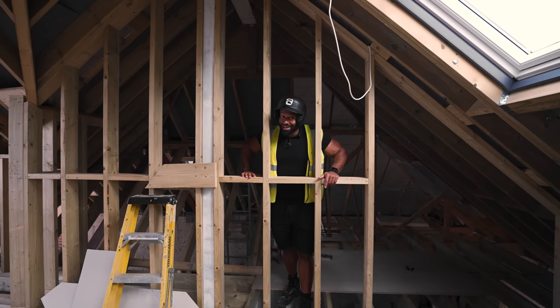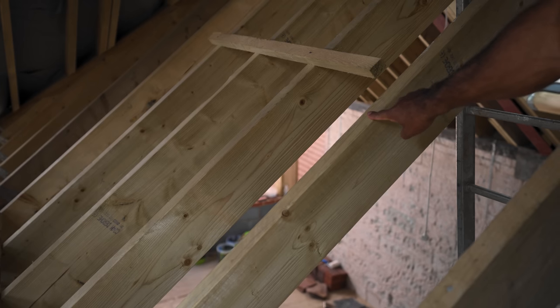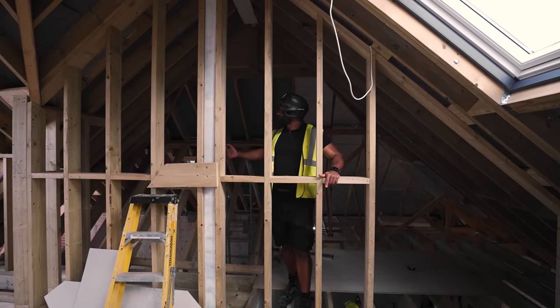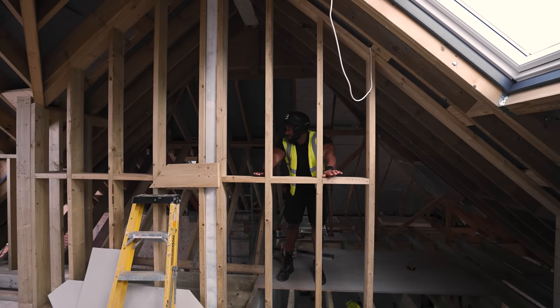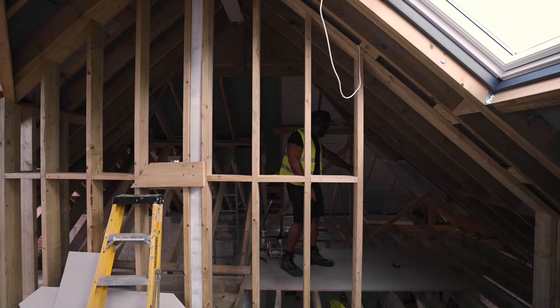Just so people can also lean on it, I won't say walk on it, but lean on it and store items. We're gonna put 12 mil ply or 18 mil ply here, then we're gonna build it up with two 15 mil soundboard. On the other side of these joists, we're gonna have 15 mil soundboard as well, and in between the joists, we're gonna have acoustic insulation. But it's a great area, it's massive. You can store loads of bits and pieces here, and we're gonna go all the way around then.